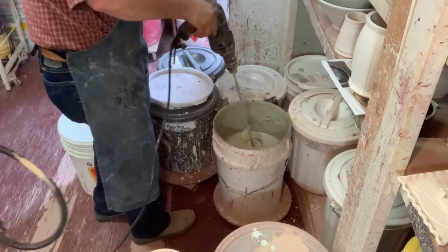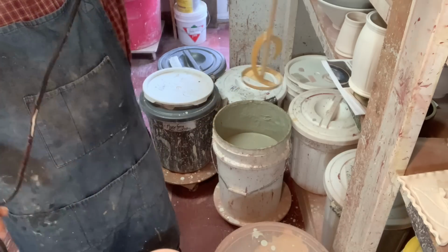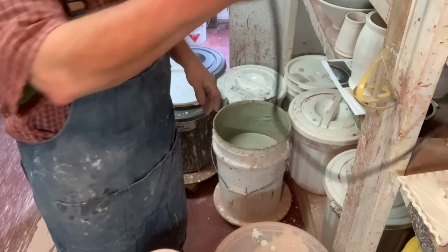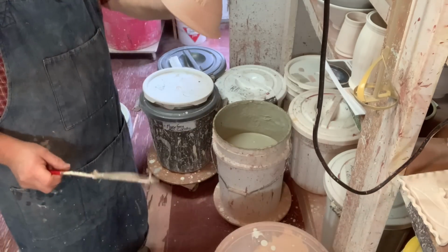And I mix the glazes like that about every five, six, seven minutes that I'm glazing, because they settle out, and you've got to make sure that you get an even mix of your glaze.